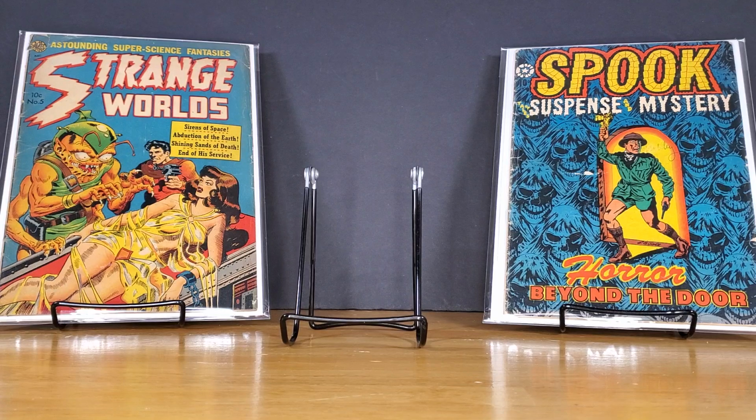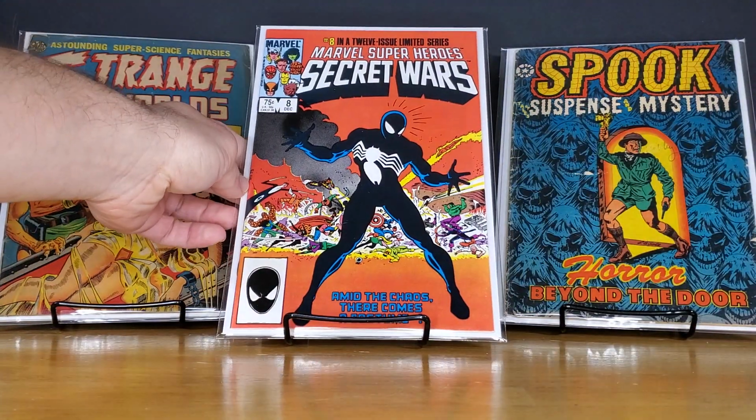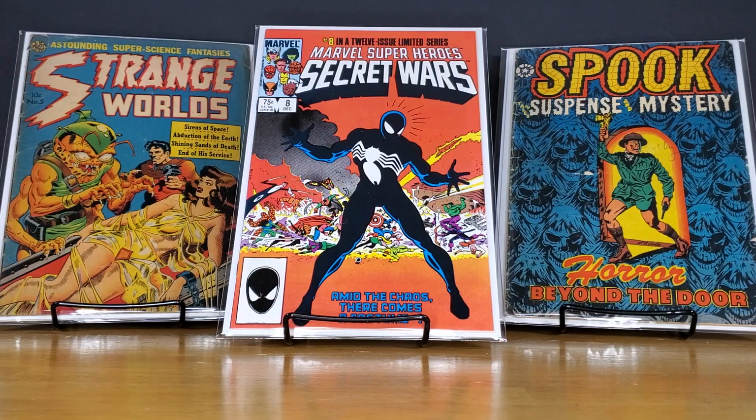And finally, this was the pickup of the shop. I couldn't believe this one was priced where it was. It is a beautiful copy of Secret Wars #8. Again, awesome Mike Zeck artwork. Who doesn't love this cover? You've got the origin of the symbiote. You've got the orange backdrop. 1984 from Mike Zeck. This one, this is what's mind-blowing.